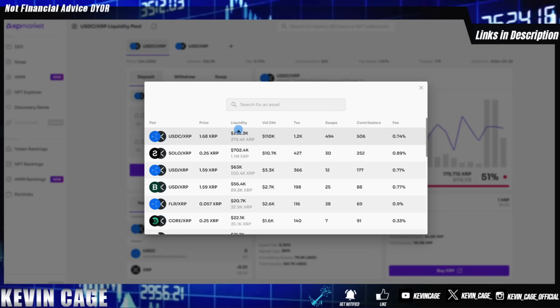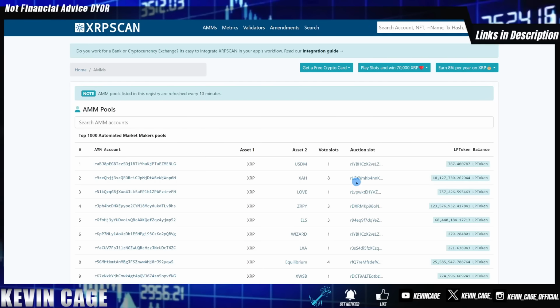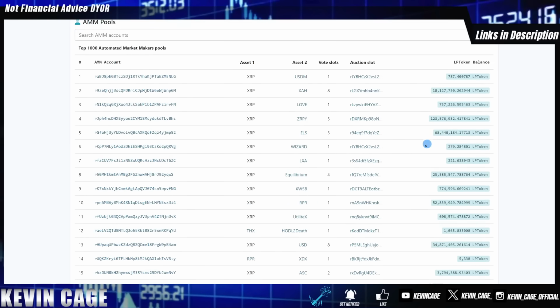I originally read a bunch about it, fully understood it, and I'm just kind of refreshing myself. I do actively have LP tokens on other chains, so I just want to see if there's any clear differences. So there's a variety of different XRPL pools right now. You can even see on XRP Scan a variety of pool tokens right here. You can see LP token, and their balances.